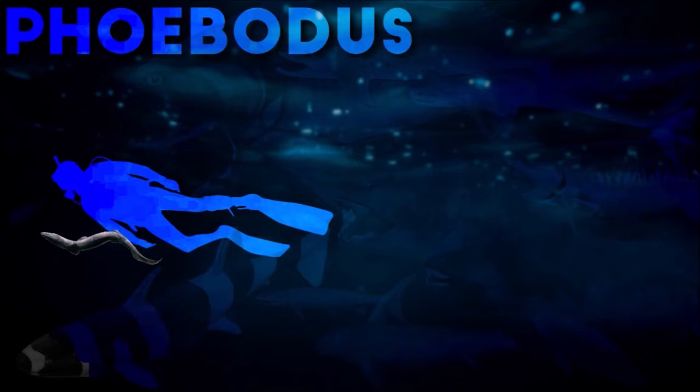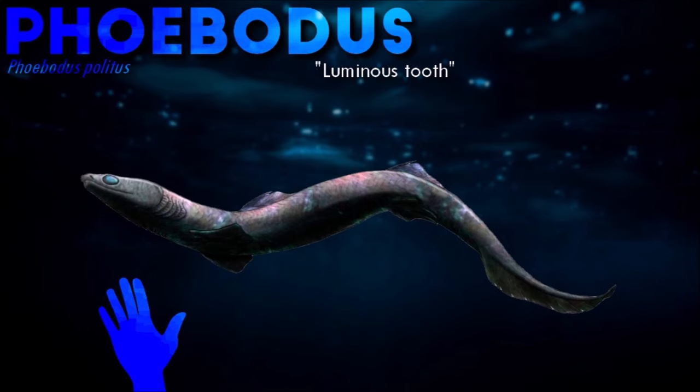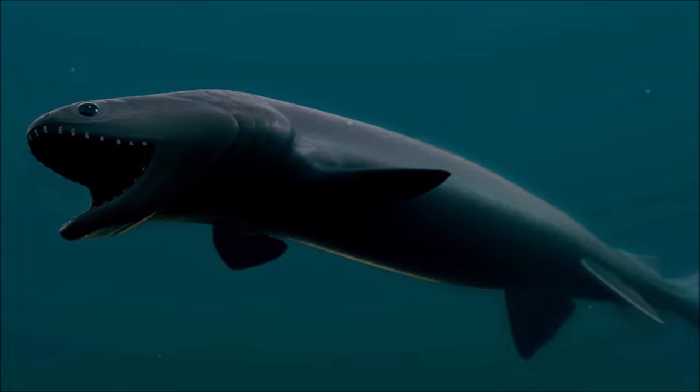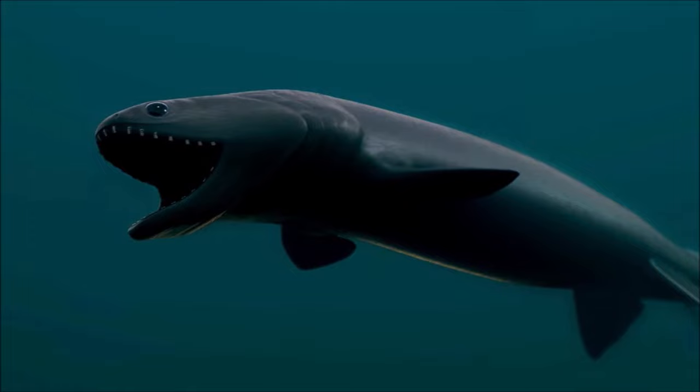Phoebodus had a long, streamlined body with a pointed snout and large eyes, indicating that it was a fast-swimming predator. It grew up to about 1.5 meters in length and had a long, slender tail that helped it to swim efficiently. It had a cartilaginous skeleton and 5 to 7 gill slits on each side of its head.